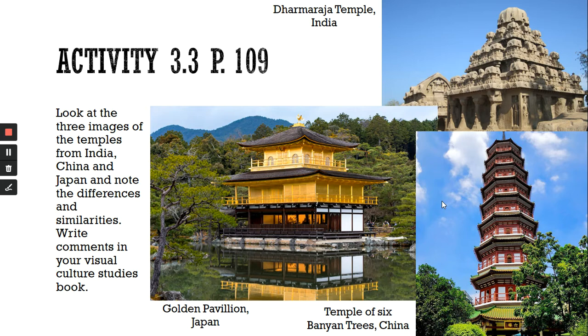What I did, which was quite nice, is you make a 3-column table and then you look at what is the same, what is different in a 3-column table. So look at things like the materials that were used, the shape of the building, the landscape that surrounds those buildings, maybe even what religion those buildings were designed for. And you can write that all into your visual culture studies book or your theory book.